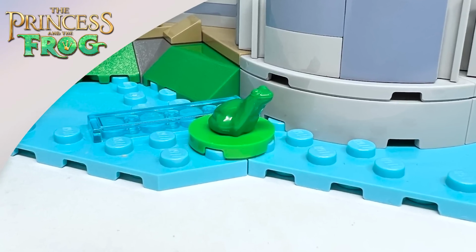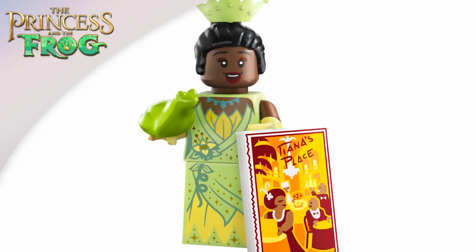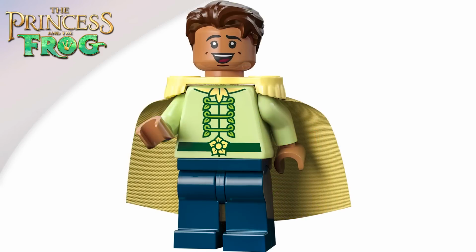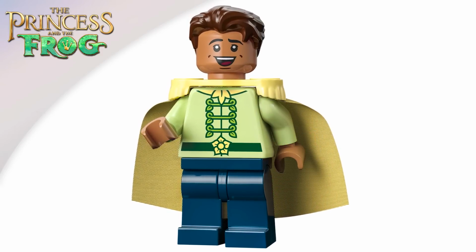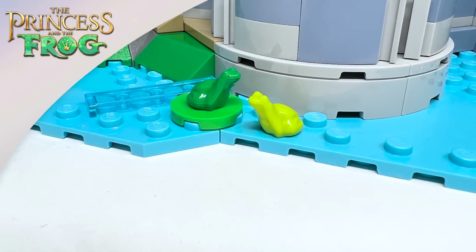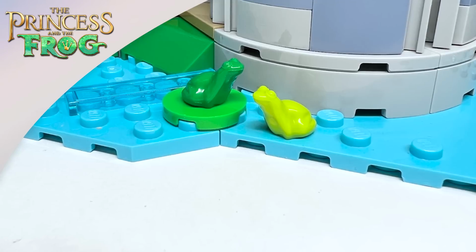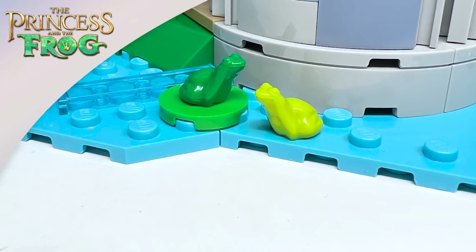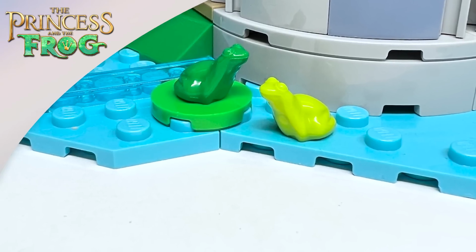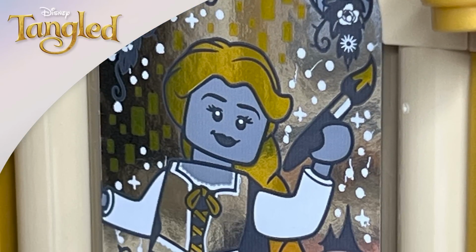Meanwhile, the frog that comes in the minifigure series with Tiana, the exact same figure, is a light lime green. And then I thought, wait a second. They have different skin colors, Naveen and Tiana. And I realized that also in the movie, Naveen is that lighter green color. And then when she's a frog, it's a little bit darker as well. Going really in depth here. My point is, I believe that if you put the two frogs together, it's supposed to be Naveen and Tiana in frog form. And of course, we have in the set both of them in human form. From Tangled, which is probably my all-time favorite Disney princess movie, we have a lot of things in Rapunzel's mural.